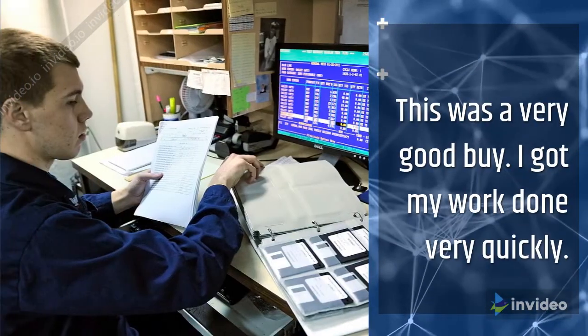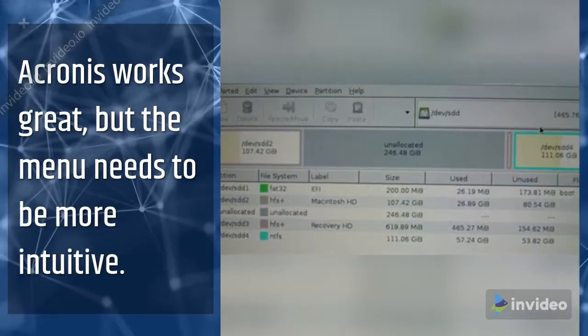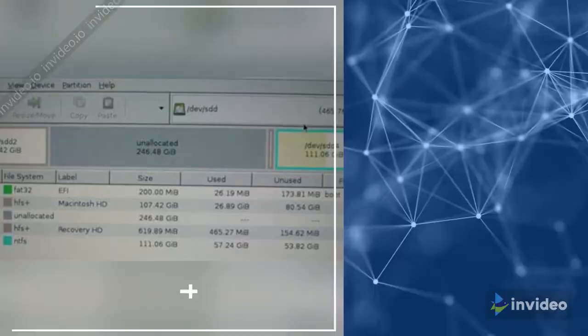This was a very good buy. I got my work done very quickly. Acronis works great, but the menu needs to be more intuitive.